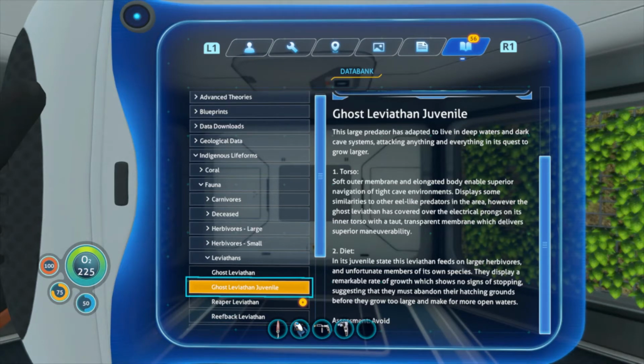Displays some similarities to other eel-like predators in the area. However, the Ghost Leviathan has covered over the electric prongs of its inner torso with a taut and translucent membrane which delivers superior maneuverability. Number 2. Diet. In its juvenile state, this Leviathan feeds on larger herbivores and unfortunate members of its own species. They display a remarkable rate of growth which shows no signs of stopping, suggesting that they must abandon their hatching grounds before they can grow too large and make for open waters. Assessment: avoid.